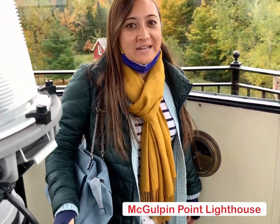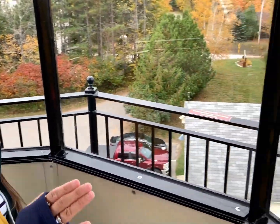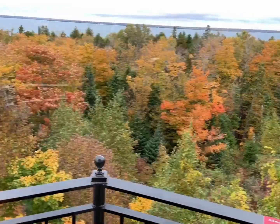Just climbed all 44 steps of Mogolpin Point Lighthouse here, 2 miles west of Mackinac City. This right here gives you a really great bird's eye view of the Straits of Mackinac, part of Lake Michigan. And then over there to my right is the world famous Mackinac Bridge.